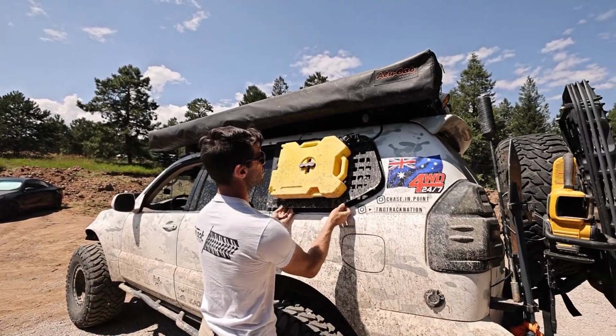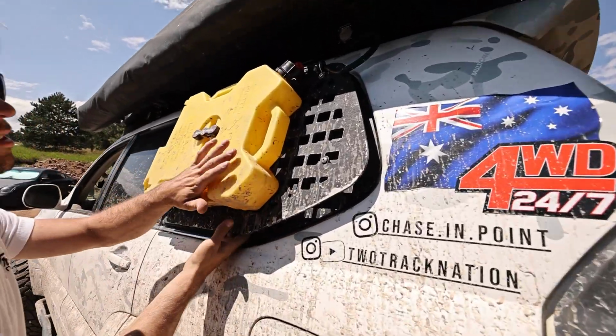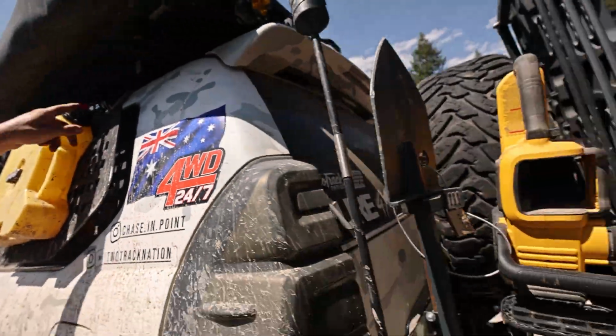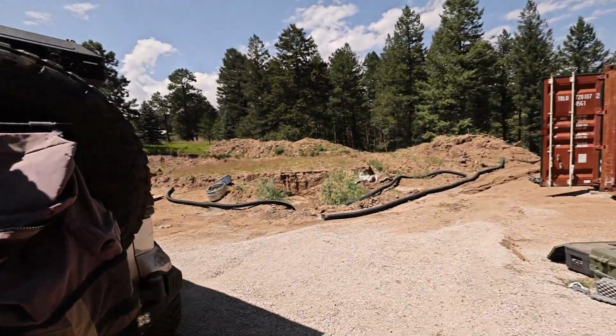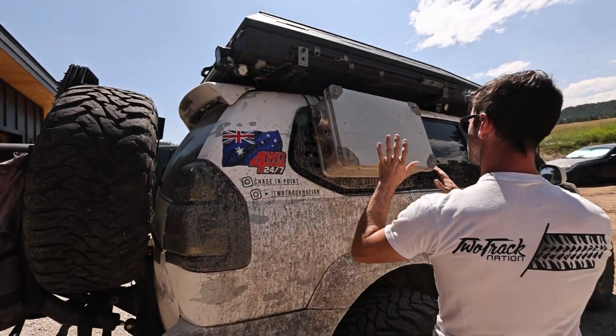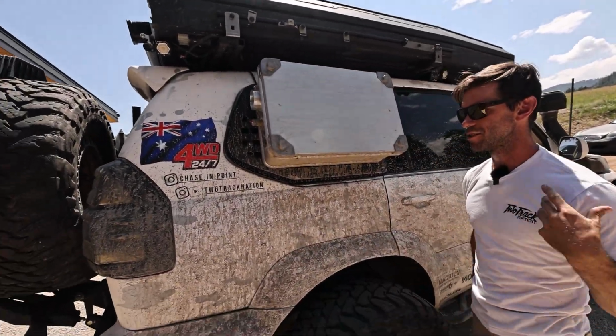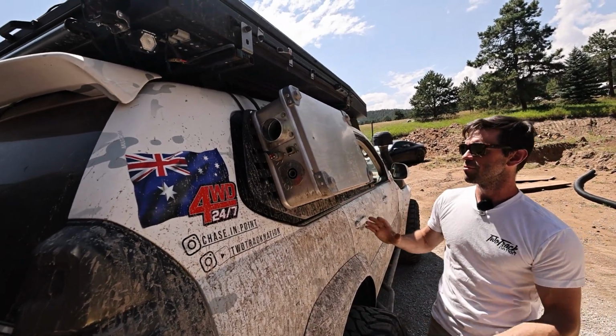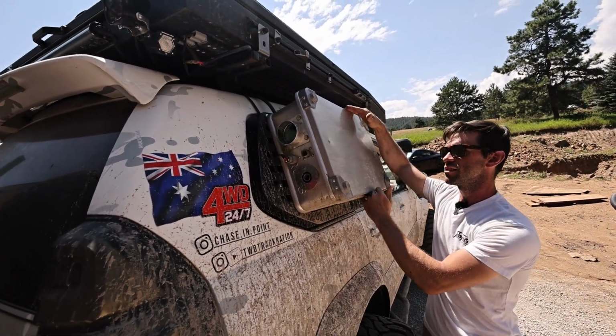Okay, yeah, you just have to make sure this is closed. But this is the fuel tank for the diesel heater, which is on the other side. And this is plumbed up. Yeah, it just goes up and over. And then again, mounted on a Gullwing, this is our diesel heater, the Two-Track Nation hot box is what we call it. This is prototype 1, which is the largest size.